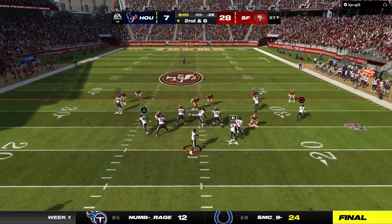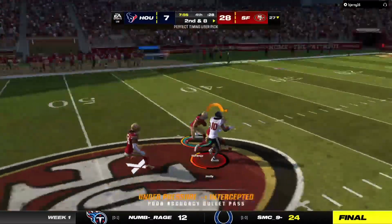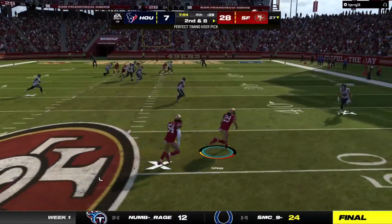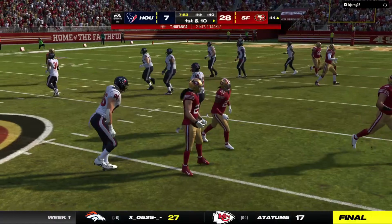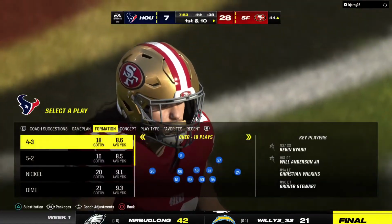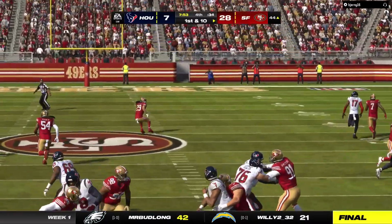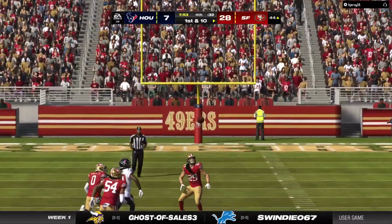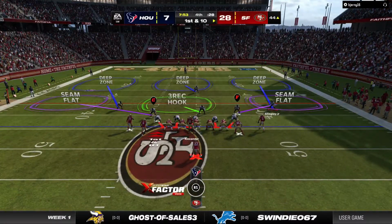Operating from the gun, Stroud. And his pass is intercepted for the 4th time today. Picked up by Talanoa Hufanga. And the return comes to a halt right at the 44-yard line. That interception may be the exclamation mark on what really all around has been a good performance. A fantastic performance. They will enjoy film session. Their grade should be very good on this one.